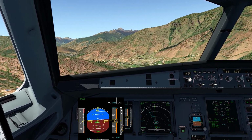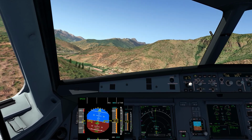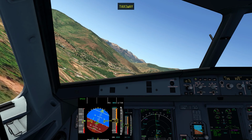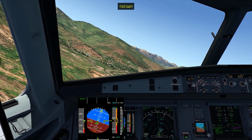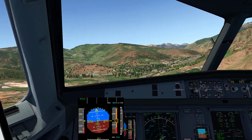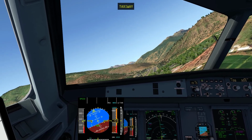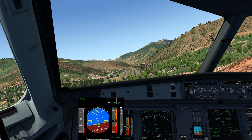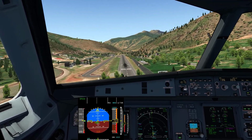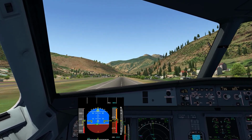One thousand. 500. 400. 300. Caution, taxiway. 200. Caution, taxiway. 200. Taxiway. 100. 50. 40. 30. 20. Retard. 10. 5.